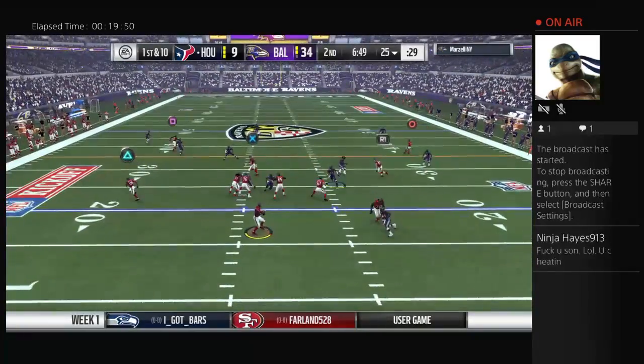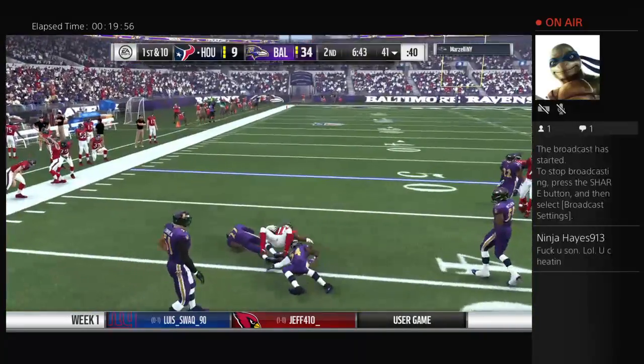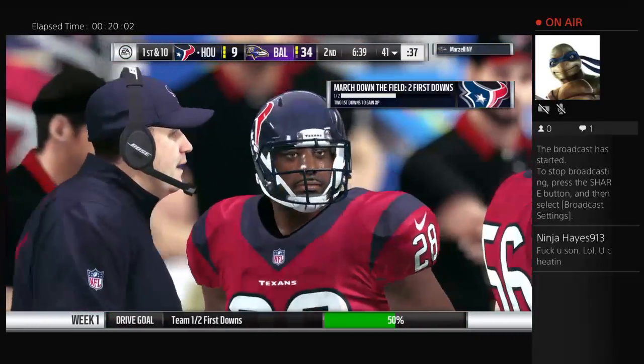They'll come out throwing here to start the drive. Man open left side. It's Williams. And they get him down, but not before he takes it across the 40-yard line. That one good for 16, and the drive will continue.